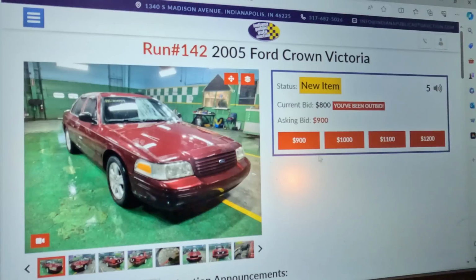Our Crown Victoria. This is the one I like. Let's just go ahead and hit some money on that one. $900. We own it. Come on, we'll hit it. We'll get in there. We're high bidder. We're not high bidder. We're high bidder. We're not high bidder.